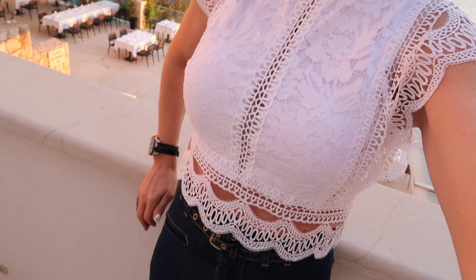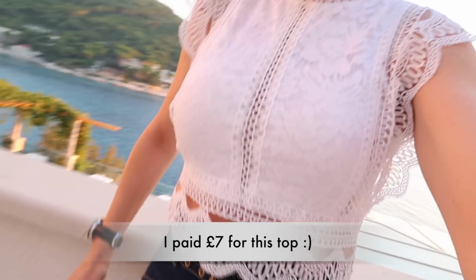I'm also going to show you this top, which is one of my favourite purchases. I saw this towards the end of the trip when we were going out for one particular evening, and I said to David, it was actually on the day that I filmed the going around the castle bit.